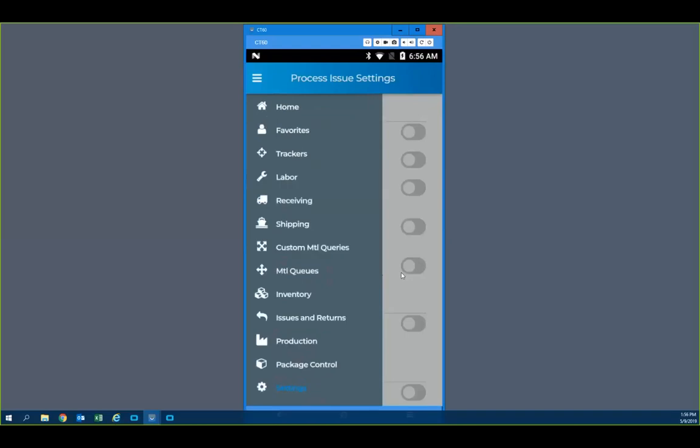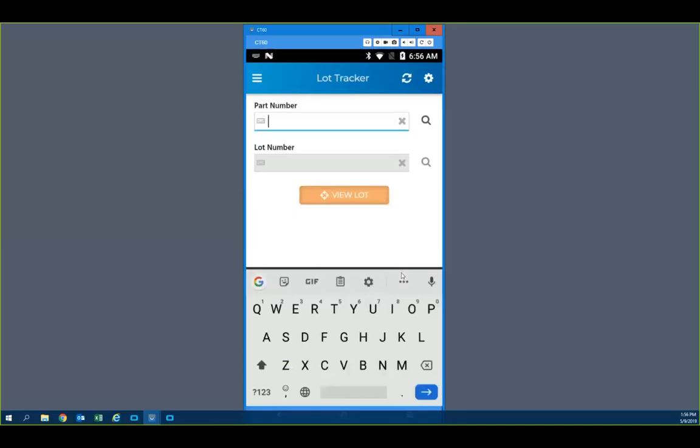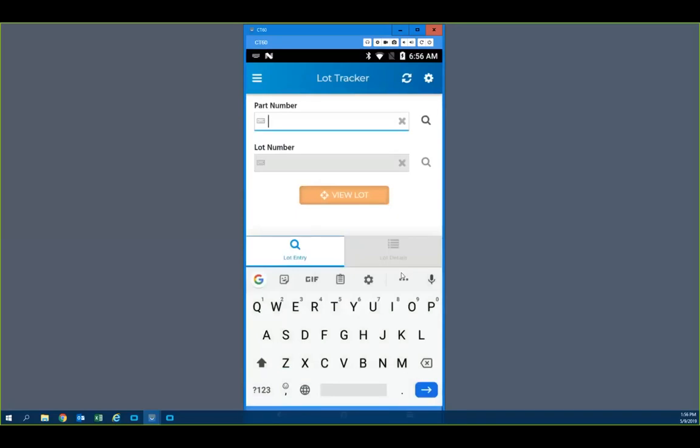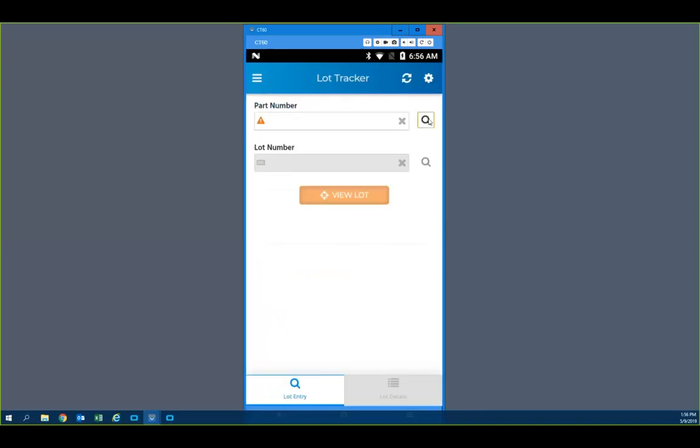So to go in and have a look at some of the trackers, or in fact just one or two. I was saying earlier about the scan trigger events, a good way to demonstrate that is the lot tracker. It's just a really simple form. It's got two fields. Now, for those of you that have had any experience with the old one, this little icon here is the ability to call up a list of whatever you're searching for, a list of parts in that case, which is quite helpful.